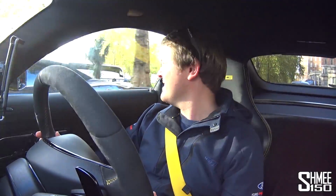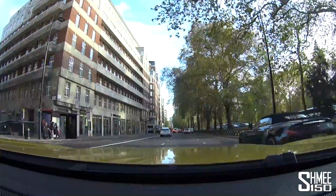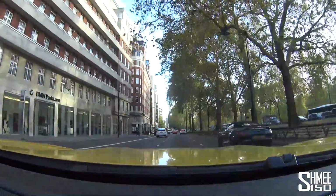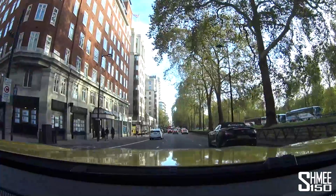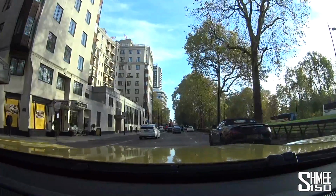Hey, we've got a nice Vanquish Volante coming right past us. Looks good, very nice, very nice. Reminds me of my old one. In fact, a very similar spec to my old one. I wonder if it could even be my old one. That would be crazy, wouldn't it? Actually, I need to get right behind him because I'm going to be turning right in a second.